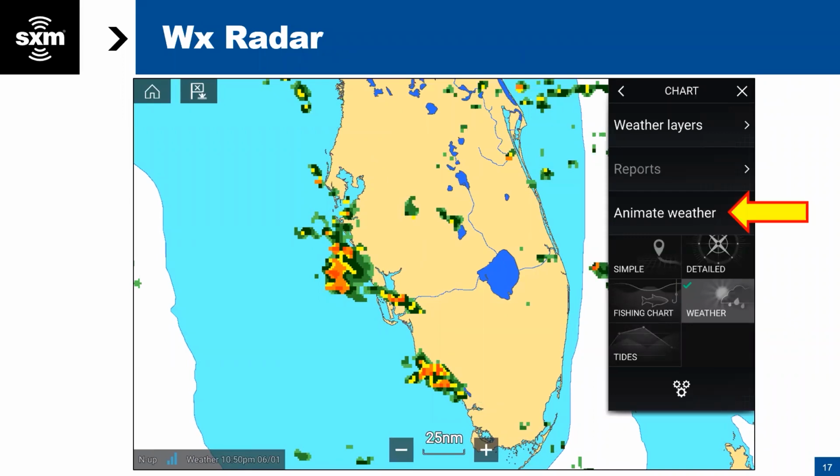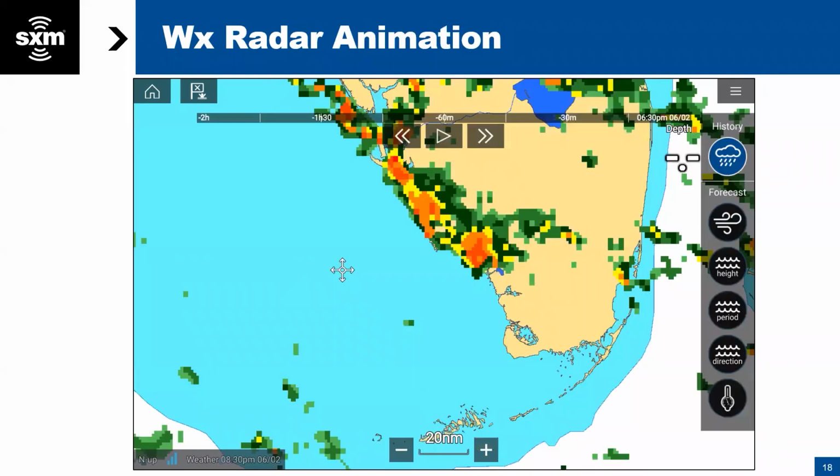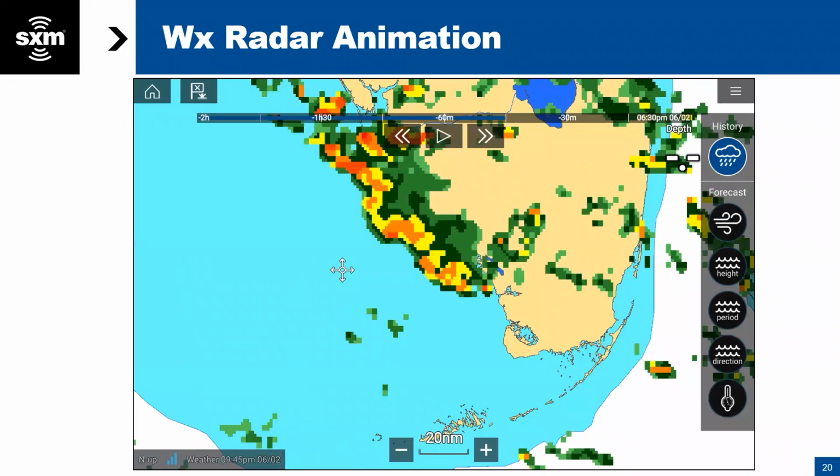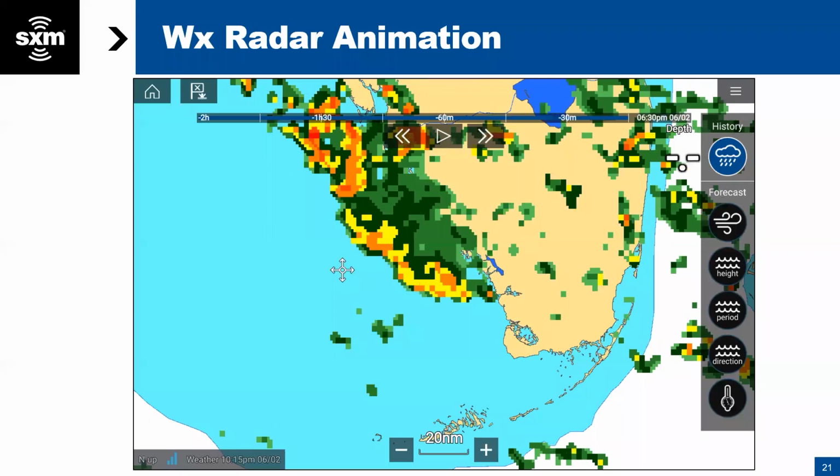It's also important to note that we can animate the image, meaning you can see which way a storm has been moving. So if you select the animation feature, you hit the play button, and this is what it looks like when a storm moves. If that cursor was us, we'd see that storm moving towards us, and we'd be able to see if there's some way to get around it or get away from it, and perhaps stay dry or at least stay out of the worst part of it. So that's the animation feature.